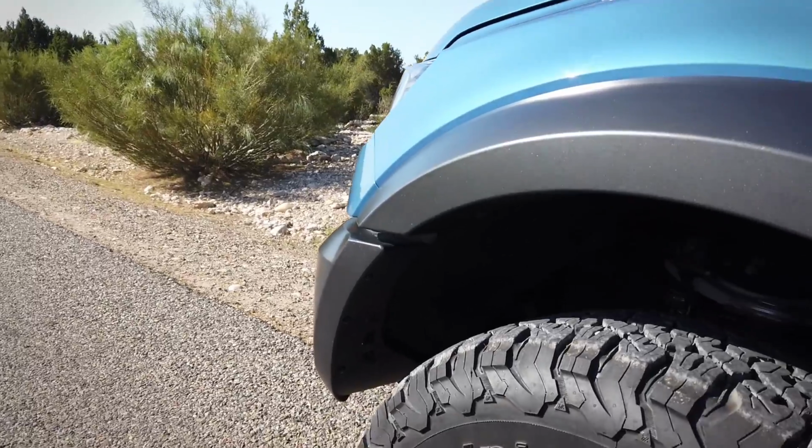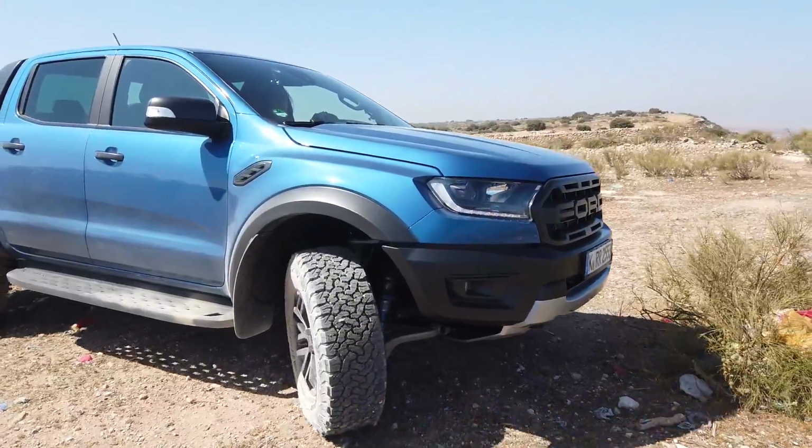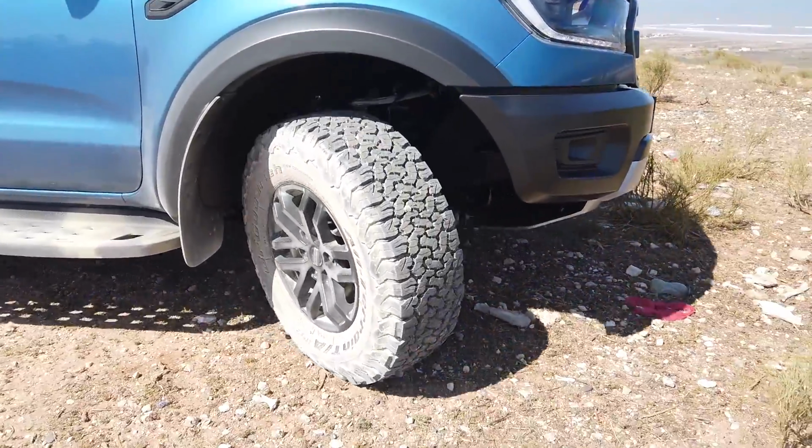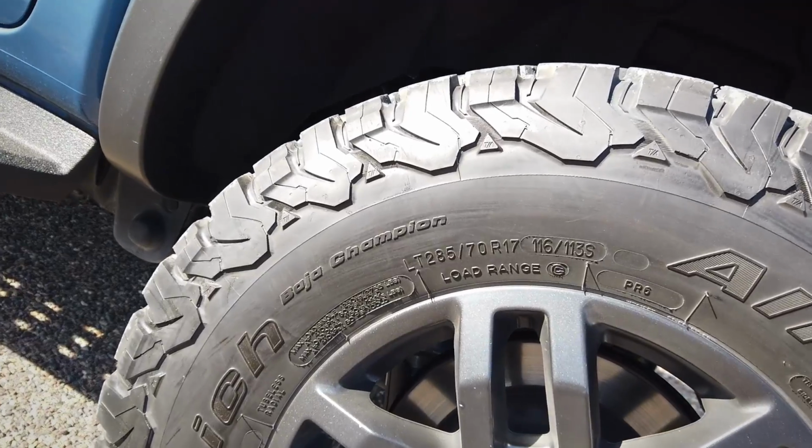Wheels that we have in this car are 285/70 R17. So we've got 17-inch rims on 33-inch tires, so the whole wheel is 33 inches, and these are BF Goodrich tires specially prepared for the Ranger Raptor. And this somehow reminds me of a Bugatti, which also has tires designed especially for its cars. Nice.